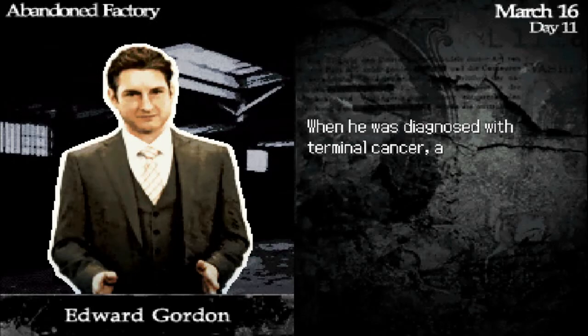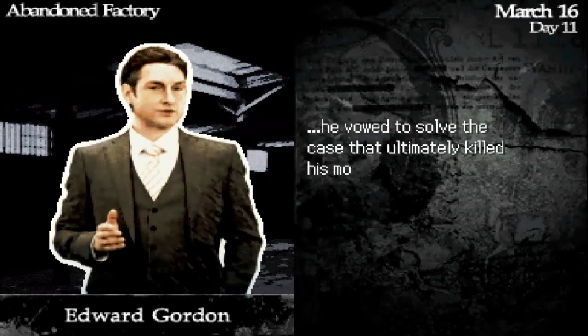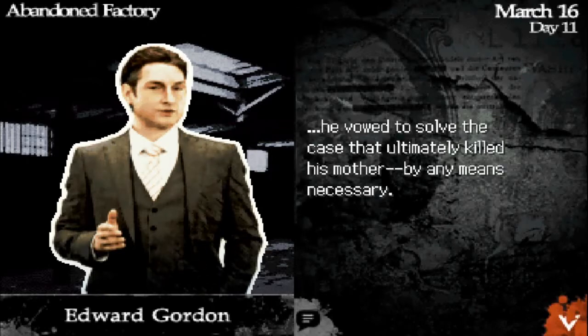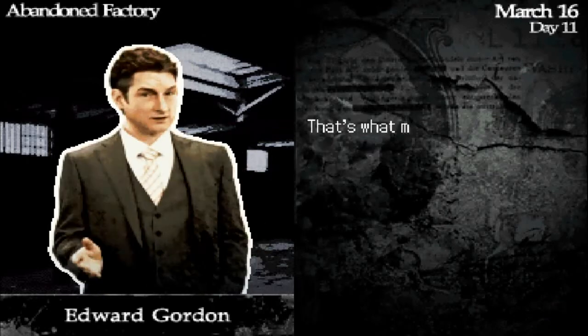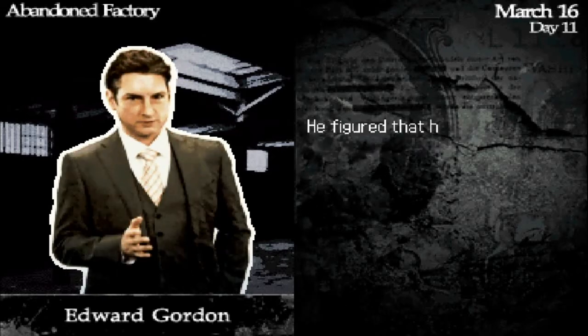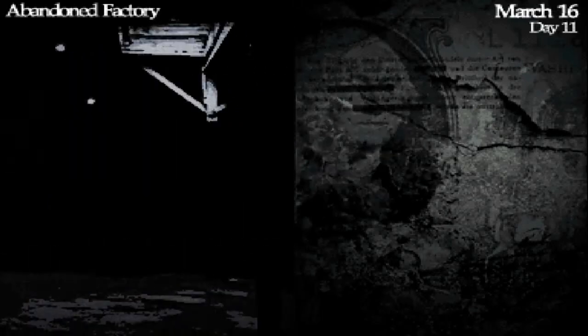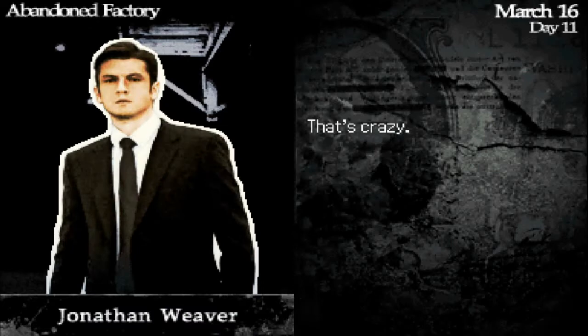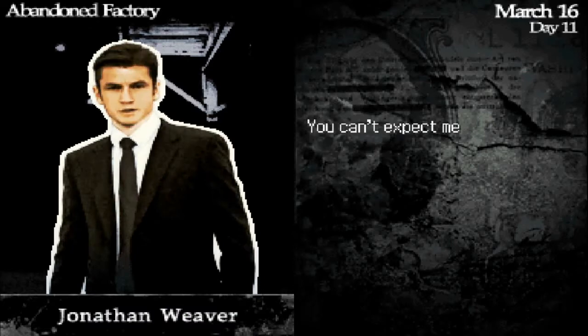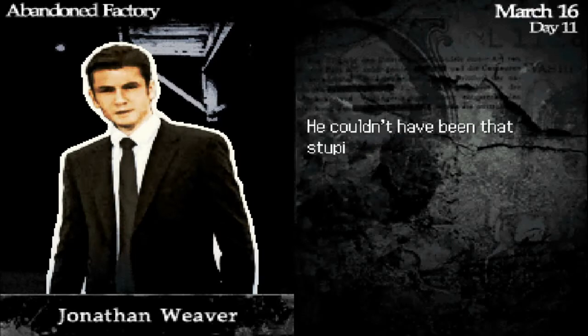When he was diagnosed with terminal cancer and knew his time was short, he vowed to solve the case that ultimately killed his mother by any means necessary. That's what made him go on this killing spree. Figured that he could lure Providence out and uncover his identity by copying the previous murders. That's crazy. You can't expect me to believe that. Couldn't have been that stupid.